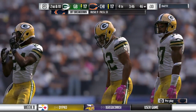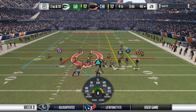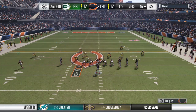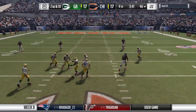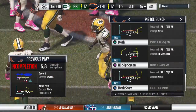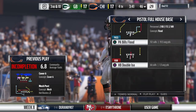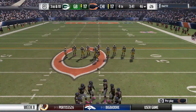So 2nd and 10 here. He can't hang. He's not going to get me. All right, now, look at 56. Look at 56. Over. Out of the gun, it's Osweiler. And this one's incomplete. Incomplete pass on 2nd down.